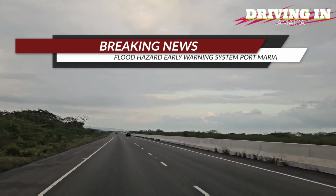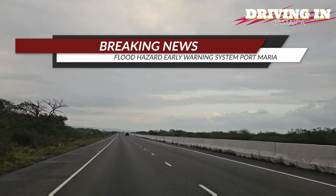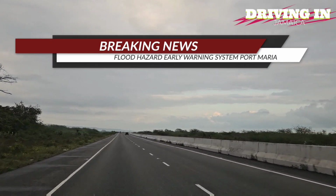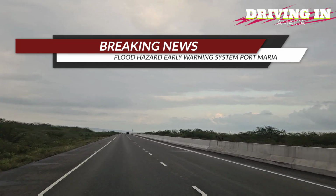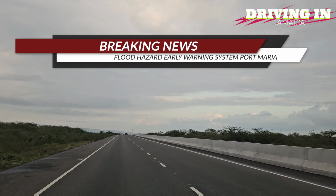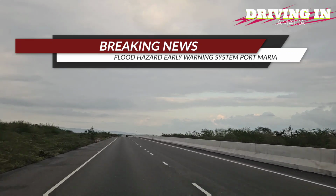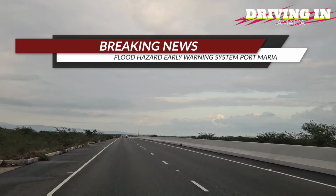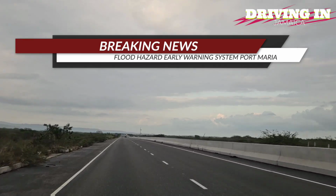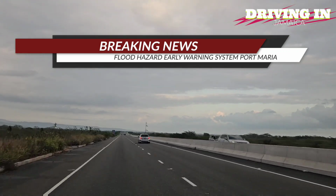Now Port Maria has a problem where it keeps getting flooded out. I guess because of where it's located. But on more than one occasion, they have had serious flooding in Port Maria. So we're going to go through an article that gives more information on the installation of a flood hazard early warning system for Port Maria.